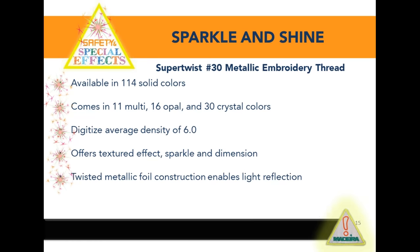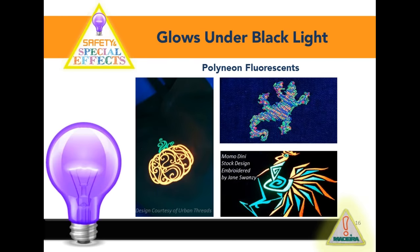Okay, Jane, our last product, if you could talk about this for us, please? Oh, okay, and once again, I'm saying this is my favorite thread. I love this. I love the fluorescence especially, but the final product we'd like to mention in regards to increasing visibility is a unique use of 100% polyester Polyneon and a matte finish polyester thread called Frosted Matte, both in fluorescent colors. They're 100% polyester and they glow under black light.